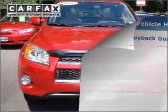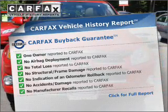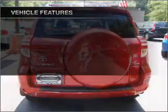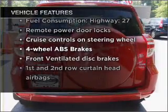safe stop. Know the history on this ride and greatly reduce your buying risk with the included Carfax Vehicle History Report. And with these notable features, you won't want to miss out on the opportunity to own this amazing vehicle.